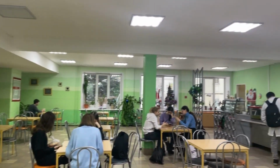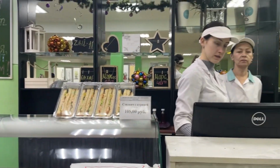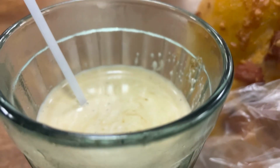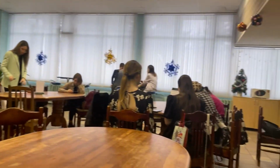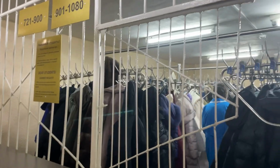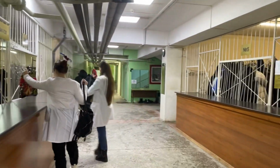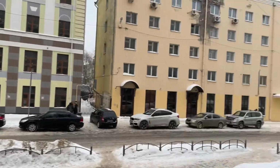And this is my university canteen, guys. It's called Stolovaya in the Russian language. Grabbed some quick bites midst classes. That's the teacher's area. And this is the cloakroom. Well, it's time to go home. But before that, I gotta run some errands.